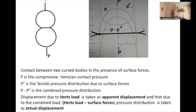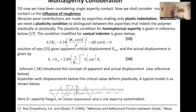So this is the reason behind equations 15 and 16. Equation 15 has been developed for apparent contact displacement, critical displacement, and equation 16 has been developed for, or converted to, real or actual displacement. Remember, these two equations are modified for conical asperity, not hemispherical asperity.